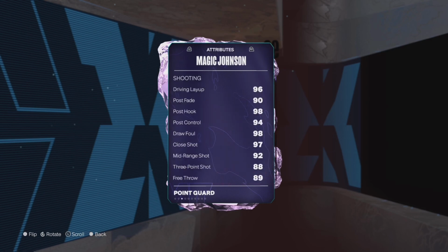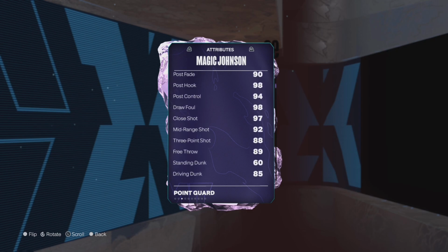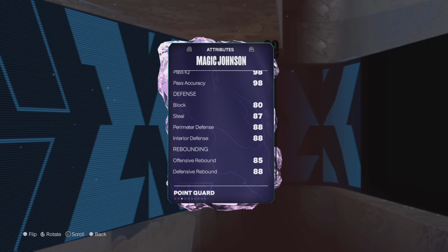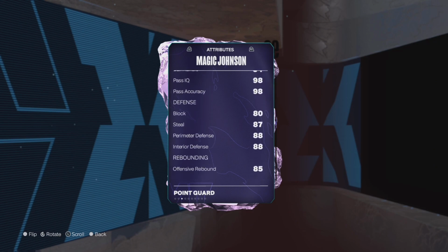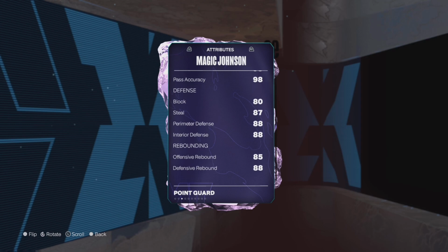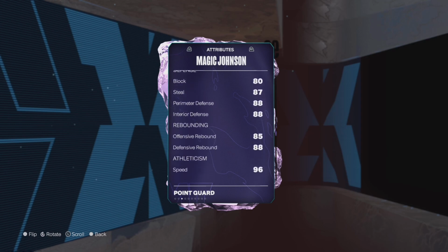That's 1. 2, we're looking at 90 posts, 98 post hook, and a 91 post control. That's another thing. He has an 88 3 and a 92 mid range. His shots on normal timing, 85 drive and dunk. He's going to dunk the ball. Now, his passing style is a little iffy, but if you know how to use his passing style, you can actually get around some of those interesting passes that he would do. But 80 block, 87 steal, 80. Great defense. Good enough defense, great rebound, of course. Speed and all that's always up there.